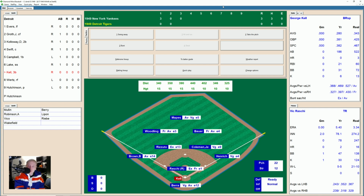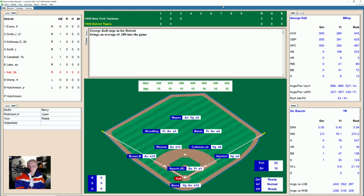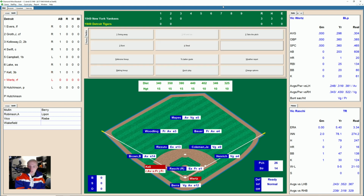the third. It'll be George Kell here for the Tigers. 3-0 Yankees. Kell takes the ball low and away, and fouls one back, 1-1. There's a breaking ball that misses, 2-1 on Kell, and that's hit over to left center field in the gap, and that gets by Woodling, and that'll go all the way to the wall. Kell easily pulls into third base with the stand-up triple, and that'll bring up Vic Wirtz. First hit of the game for the Tigers off of Vic Raschi.